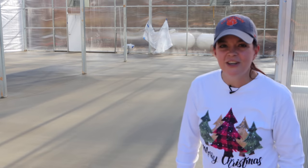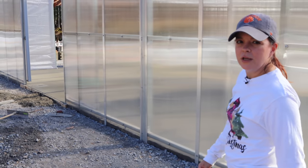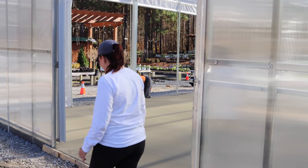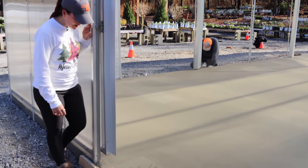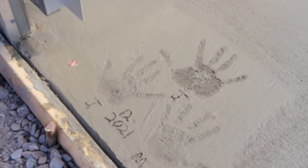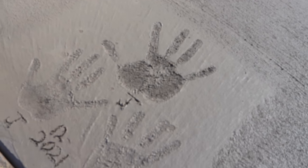And then of course over here, if you've ever been involved in pouring concrete at your house or something along those lines, they let us put our initials and handprints and all of that fun stuff in it. So right here we have a penny from 2021. And then we have Jackson's hand, Megan's hand, Jerry's hand, and then the date.